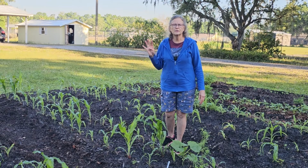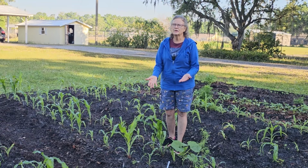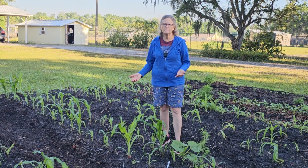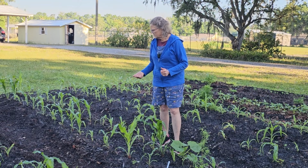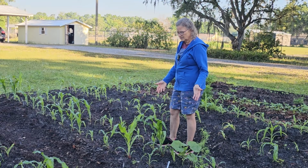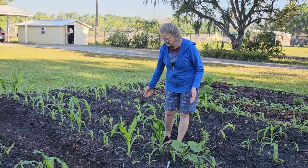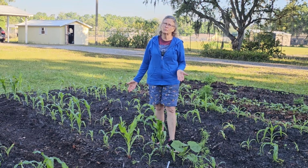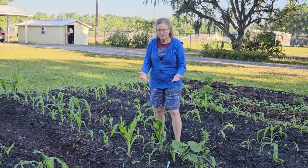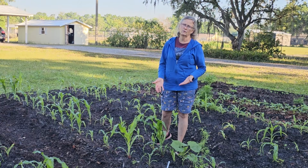The fourth thing that I'm checking for is the health of my plants. Do they need fertilizing? Corn is a very heavy feeder, and you might notice that some of the corn is growing unevenly compared to others. I've got a really big one here and a small one there. That's kind of typical of my garden. That's not really what you're looking for. You're looking right at the plant itself, regardless of how big they are.